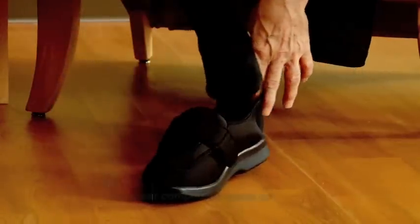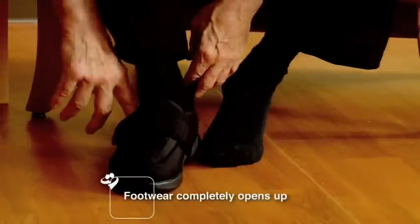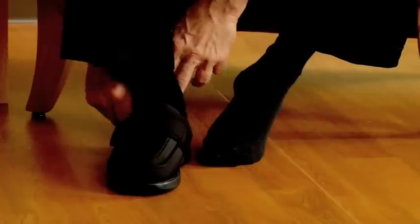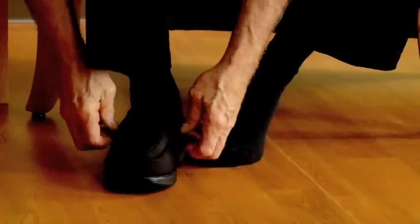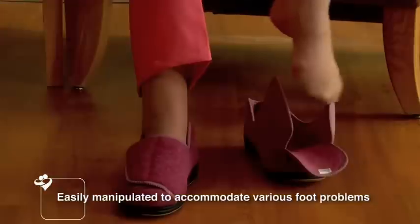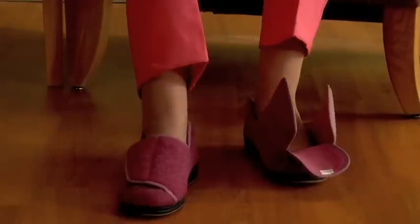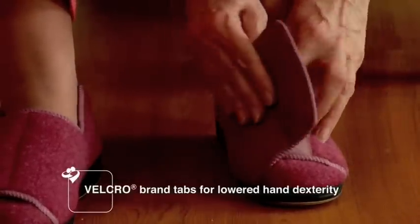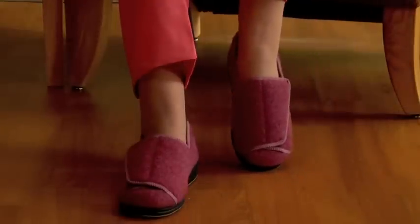Similarly, footwear has been designed specifically for individuals with diabetes, edema, swelling, and podiatric concerns. Adaptive footwear is designed to be easily manipulated to accommodate swelling and various foot problems. Easy touch Velcro fastenings are terrific for lowered hand dexterity while allowing for adjustments to various foot widths.